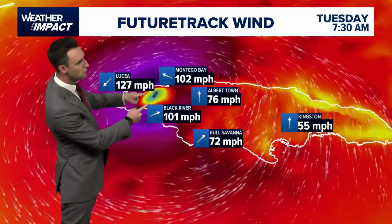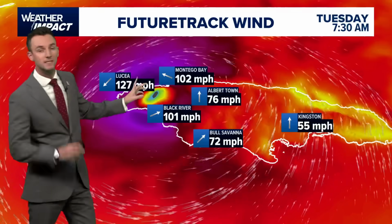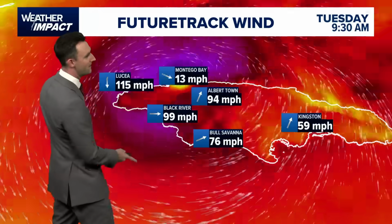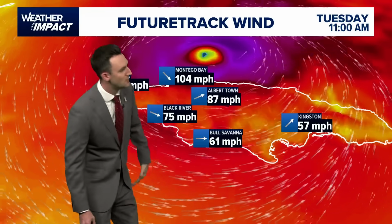The eye moves across the western half of the island. We get the worst of it then in Montego Bay tomorrow morning. Talking about 110, 120 mile per hour sustained winds. Kingston still dealing with consistent 50 to 70 mile per hour winds. And then eventually, as we get into the afternoon, everything starts to move north, but the wind flow here continues to come in from the south.